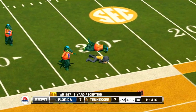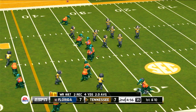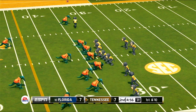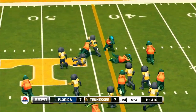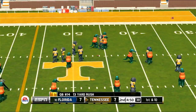And he's hit immediately. They'll bring him down right around the 46-yard line.